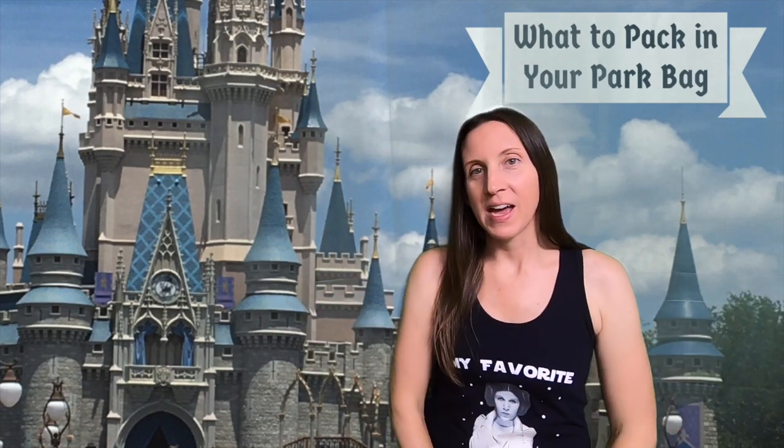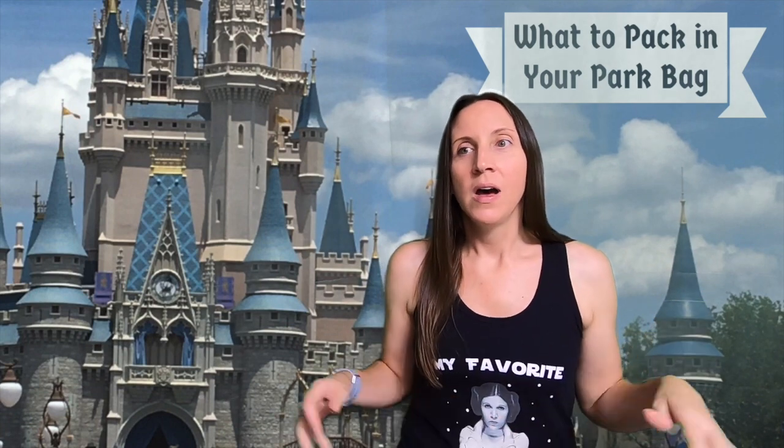We are going to be talking briefly about how to pack a park bag like a pro. Say that 5 times fast. But a lot of people don't realize when they get ready to go into the parks what all they might need to bring, what all they can leave at home, and why it's important to plan ahead on this. So I just wanted to share with you some tips about that.